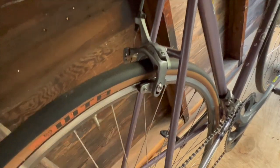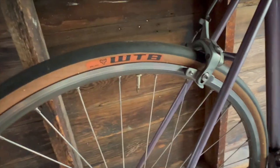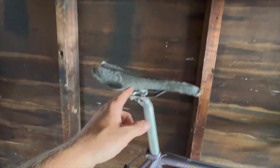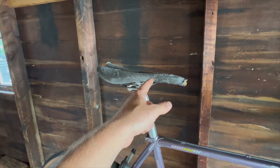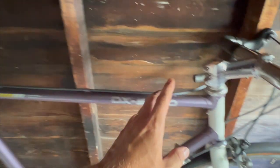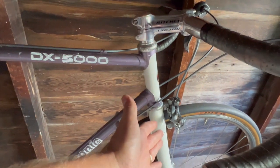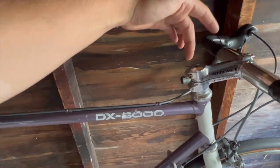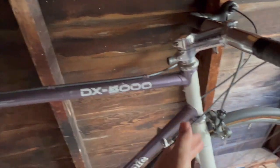So I actually had to file down that Ultegra caliper a little bit to get them to fit. This Ritchie Classic seat post, Selle Italia saddle that I've had forever. Here is, I think, where the magic is. So, Ritchie Classic bars, Ritchie Classic stem, 1-1/8" straight.